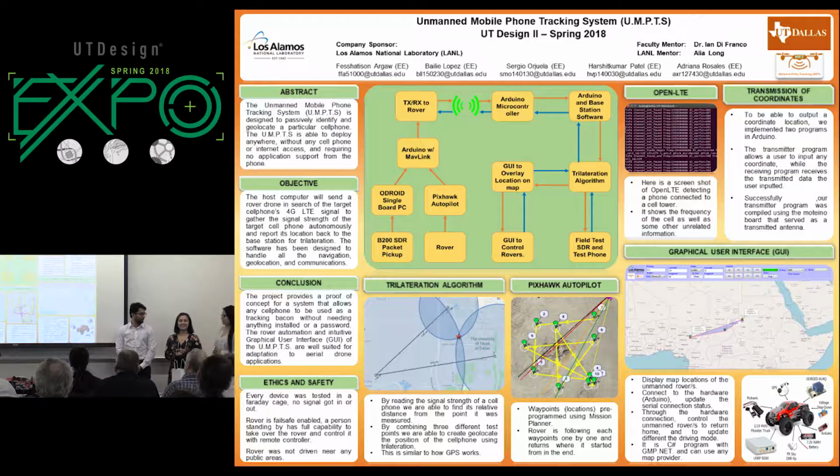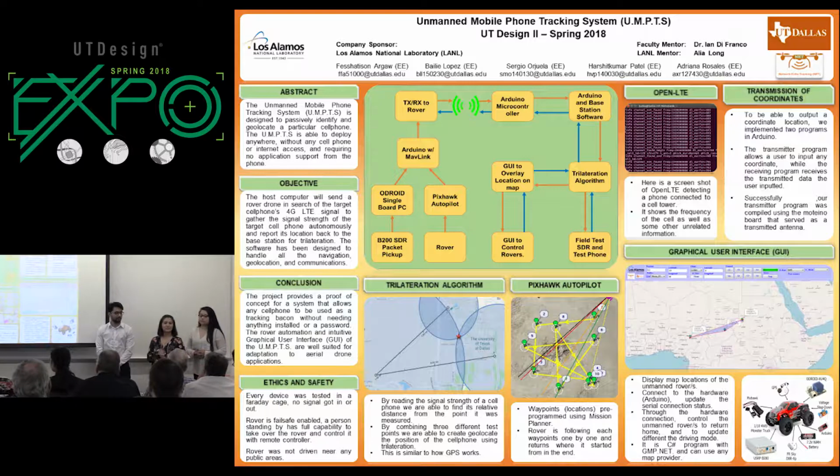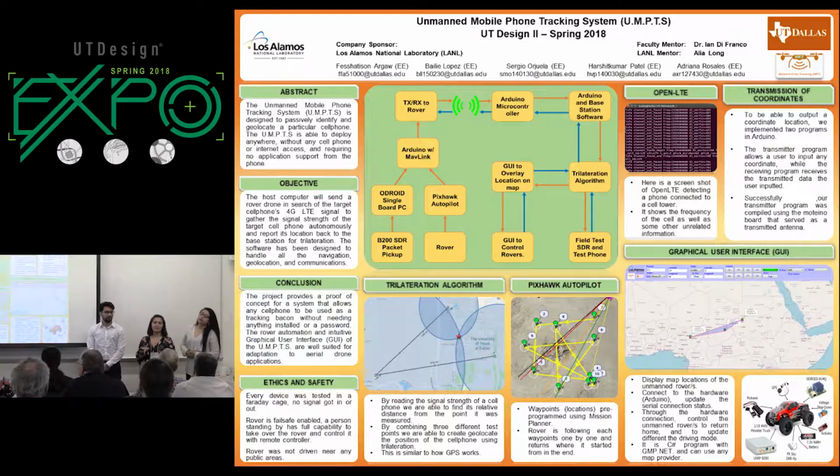Really quick, we focused on the RRC protocol for LTE, which shows the signal strength between the eNodeB and the phone, as well as other towers around, to ensure that it's connected to the strongest. We used OpenLTE to do this. We were unable to actually connect with the phone because of our computer power as well as how secure the network is, but we were able to find towers around the area. And Adriana will talk really quickly.